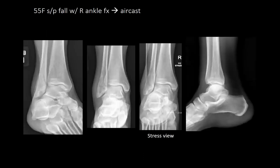Is a 55-year-old female who fell on the stairs and had a right ankle fracture, also stress negative Weber B, who also had a left ankle sprain. So she was given bilateral air casts so that she could still get around.